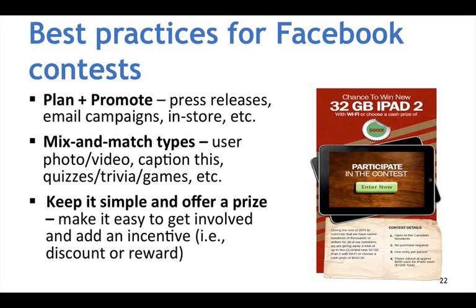Mix and match types. So there's a variety of types of contests that you can have out there that are very effective. You can have your prospects and customers or users of your Facebook page submit photos or videos or add captions to photos. You could do quizzes and trivia contests and games and things like that. So there's a lot of variety out there, and if you're going to do these on a regular basis, mix them up so that the users experience something new and it really keeps their attention. And then keep it simple and offer a prize.